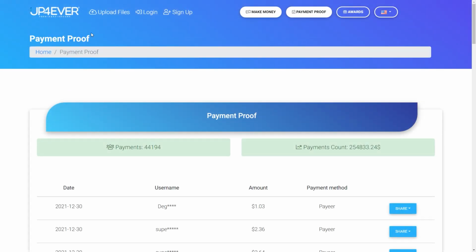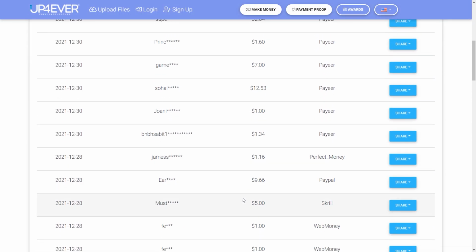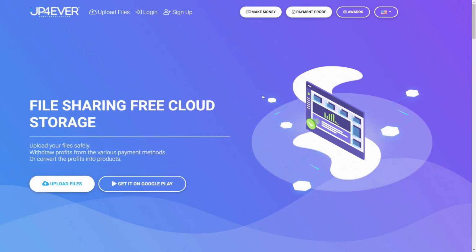Now, the amount of money you earn is around $7 per 1,000 downloads. And I know that isn't a lot. But here's the thing. This site gets thousands upon thousands of visits every single day. So it's virtually guaranteed you'll be able to earn a decent amount of money on here. And as I said, I have a tool to boost the number of downloads.